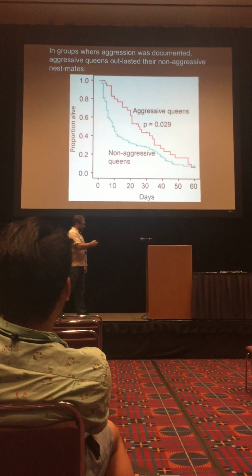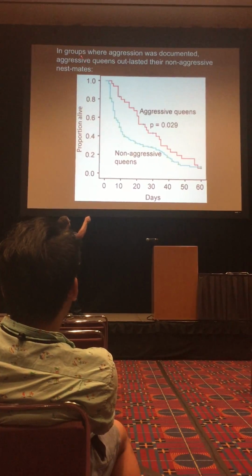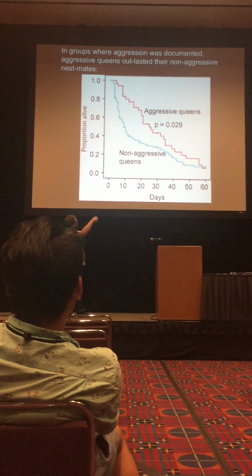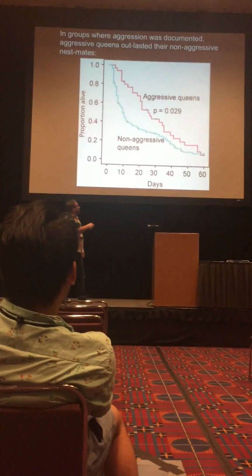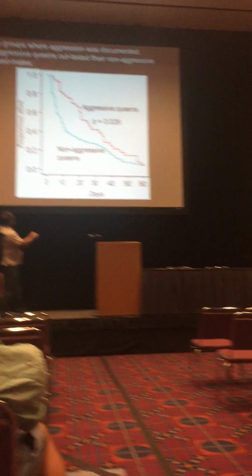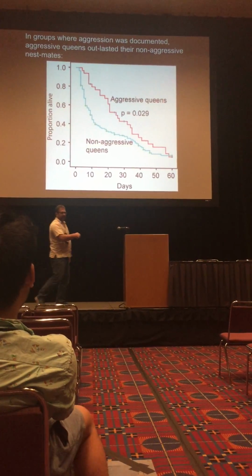So this is a survival analysis, and we see that in groups where we had aggression, the aggressive queens were the survivors. And so they basically killed everybody else. It was like the Godfather Part 2. They would just try to take out their opponents. And so the aggressive queens were sort of the winners in their group, if you will. And these are all of the peaceful kind of chumps whose heads and abdomens we found severed every day.